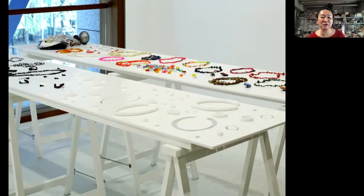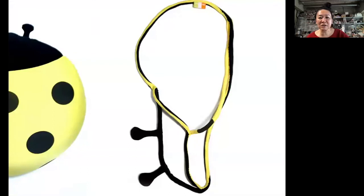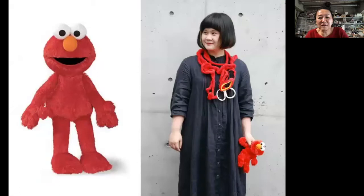I used scissors to cut the stuffed animal and then sewed the pieces together to make a necklace that looked like an empty shell of a ladybug. It's interesting that children who used to play with stuffed animals when they were little seem to grow up by molting.